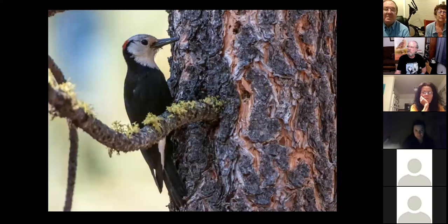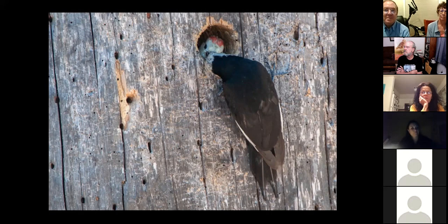White-headed woodpecker. This is the male with the red on the back. The females have an all white head. Next slide. This is the female feeding the young in the nest cavity, right off of the trail there around Manzanita Lake.